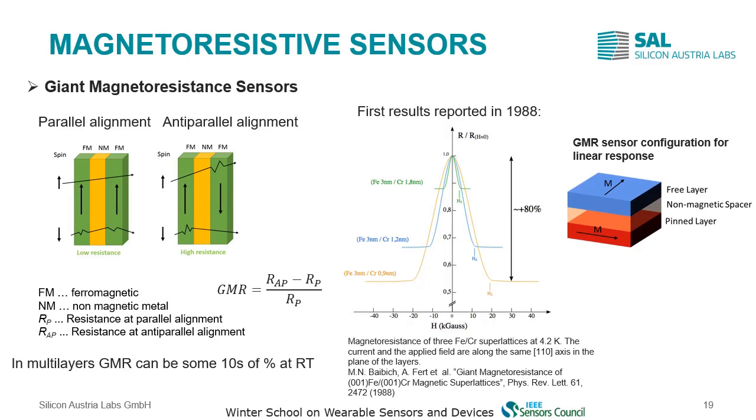Here we see again these two possible situations, where we have a parallel alignment and an anti-parallel alignment, and the GMR ratio is simply the resistance in the anti-parallel case minus the parallel case, divided by the parallel case. We see here a characteristic curve reported in 1988, and already back then 80% resistance change was achieved, which of course is very high. In between, we get a direction that is somewhere between the parallel and anti-parallel direction, and this also means we can achieve a linear response.